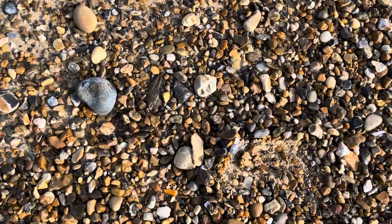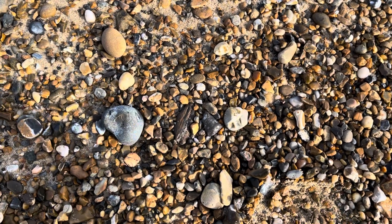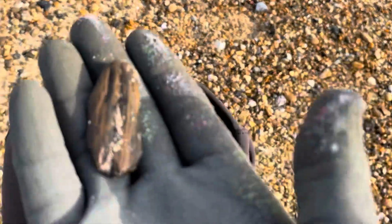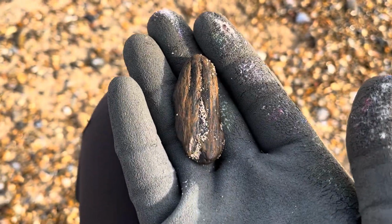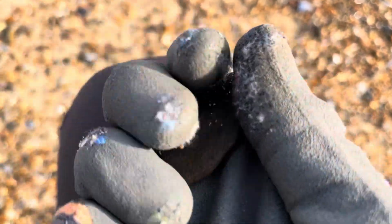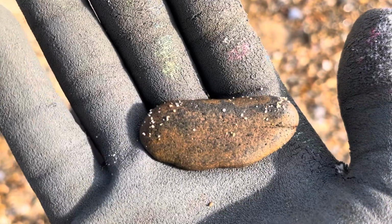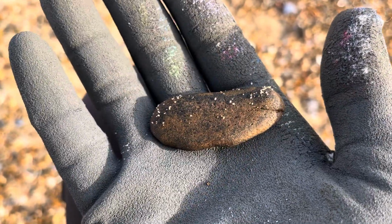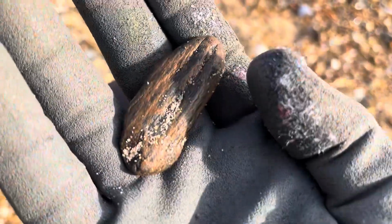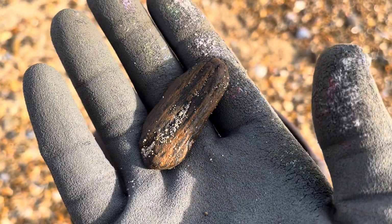Just spotted this little thing. I don't know if it's going to be any good. Don't know if it's fossil wood or fossil bone, but we'll find out together. What have we got? It might just be a stone. Oh no, it is a fossil bit of bone. Lovely. It's the very worn remnants of the bone marrow side there. That's the outside surface. So happy with that for a first bones find.